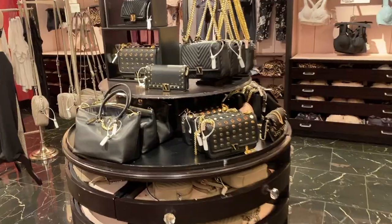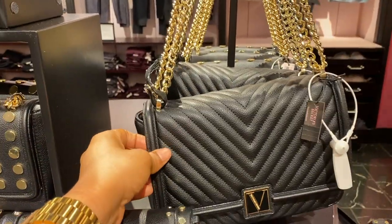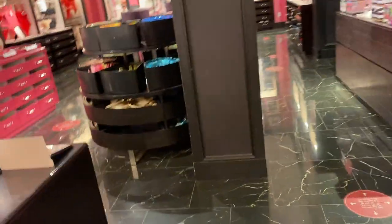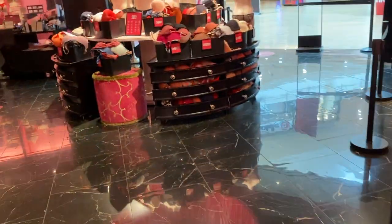They had some more of their Velvet Petals, more Christmas scents, and then I came across this bag. Girl, this bag is so cute. I'm definitely going to have to make a trip back. Some of their loungewear was on sale, as well as their bras and stuff. But, girl, I need to go eat. I am starving, and I cannot focus on an empty stomach.